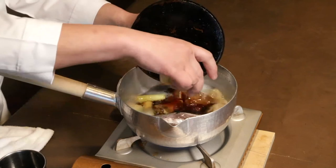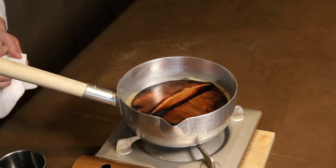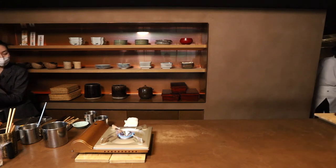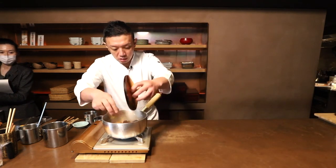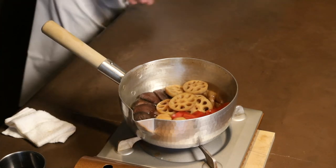So I'll put the soy sauce in now. It's 10%, so 30cc. And here again, we will wait until the liquid is gone. But it can be cooked quite fast. And while we were waiting, the nishime is ready. You can see that the liquid is almost gone.